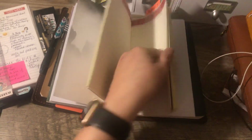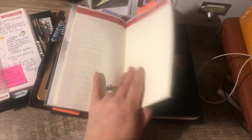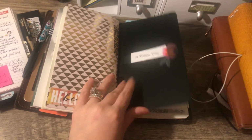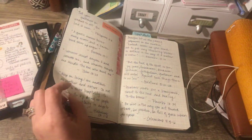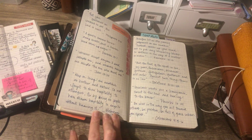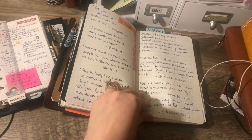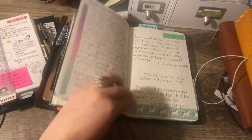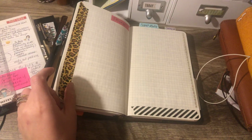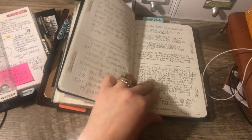So I was like, okay, I'll just put some washi at the top of these pages and then I can use it as a bullet journal. The next one was broken up into two, which this was going to be just topical studies. So this one was gentleness, this one was self-control, this one was love, and then I can go on to patience. And then so I was like, no, I'll just use it for SOAP study.